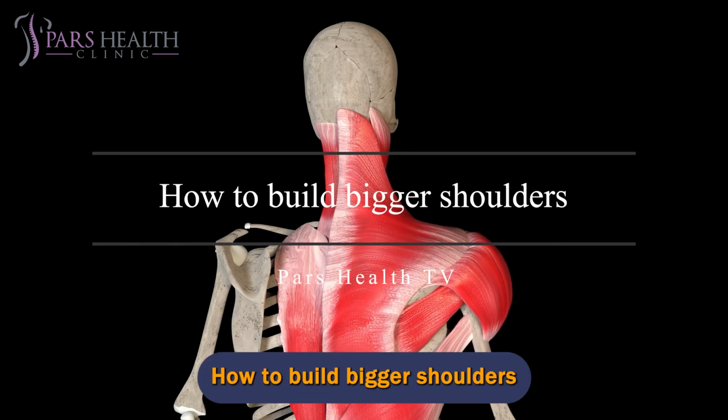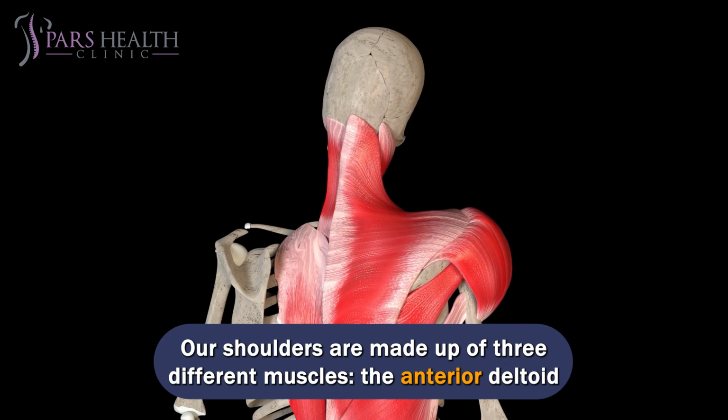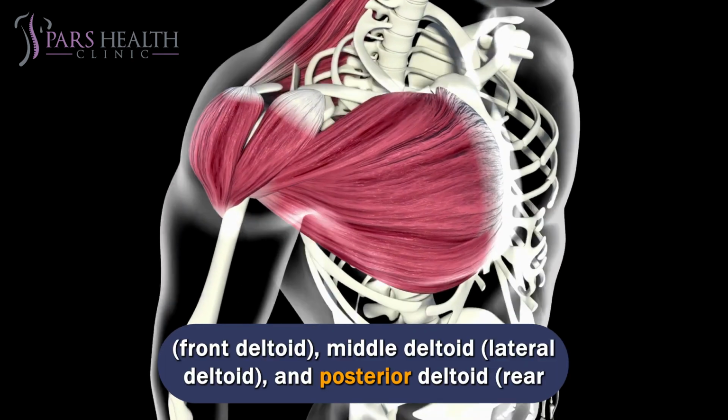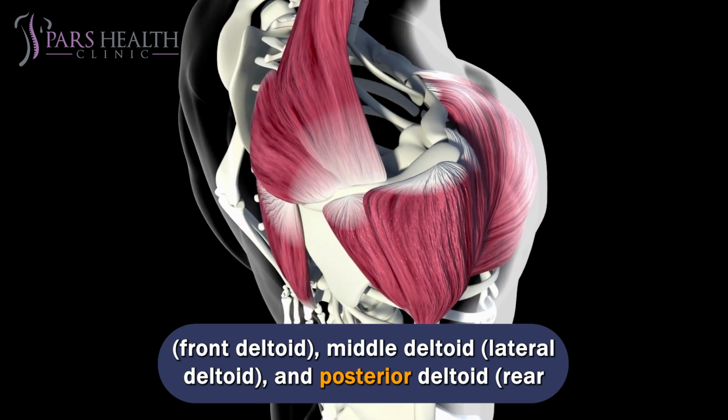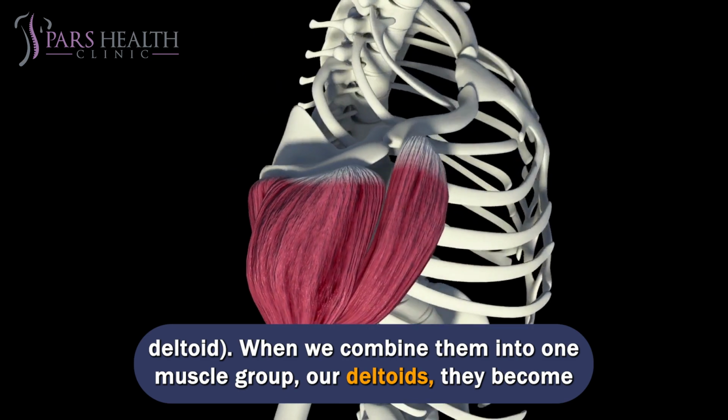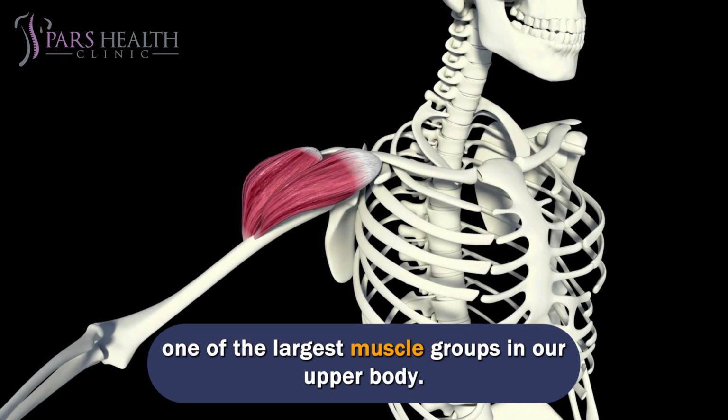How to build bigger shoulders. Our shoulders are made up of 3 different muscles: the anterior deltoid, front deltoid, middle deltoid, lateral deltoid, and posterior deltoid, rear deltoid. When we combine them into one muscle group, our deltoids, they become one of the largest muscle groups in our upper body.